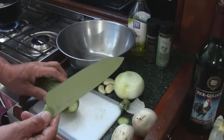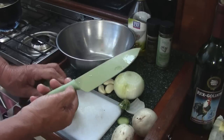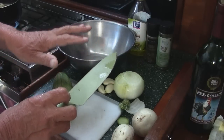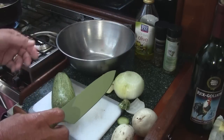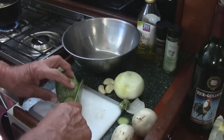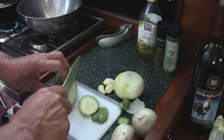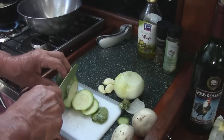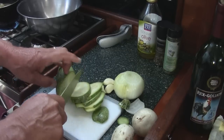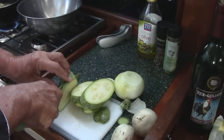Ooh, I just got this knife in from Pampered Chef. This is the French knife, and it's just super sharp. It's made with that surgical steel. Okay, now cutting the zucchini. We're going to cut this in wide pieces also, again, so it doesn't fall through the grill as easy. Although I'll tell you what, the grills here at North Point, whew, man oh man, they are really nice grills.